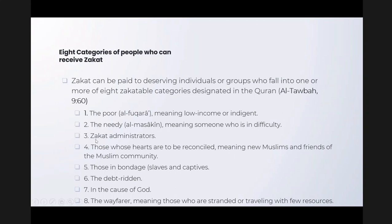Then the third category is zakat administrator. Those persons who give their service as far as zakat collection, administration and distribution is concerned, their salary may be paid out of the zakat money. The fourth category is those whose hearts are to be reconciled. Zakat money can also be given to bring people closer and reduce the distance between different communities. If there is a difference between communities, then that money can be used for communal harmony also.